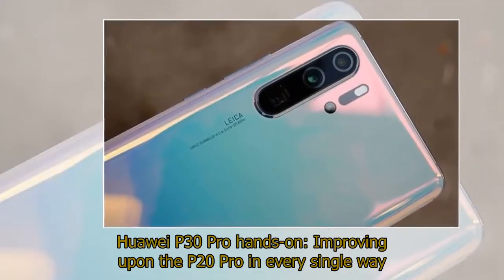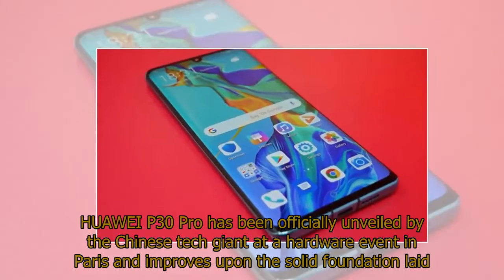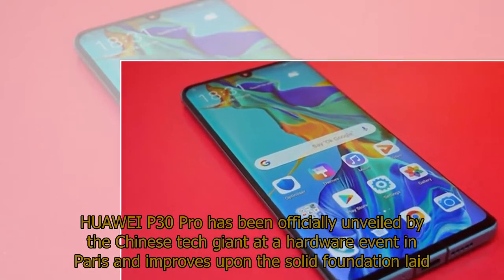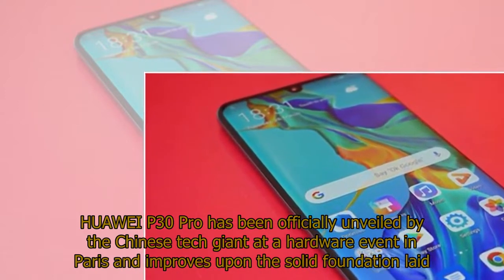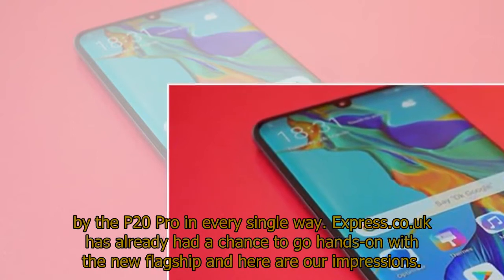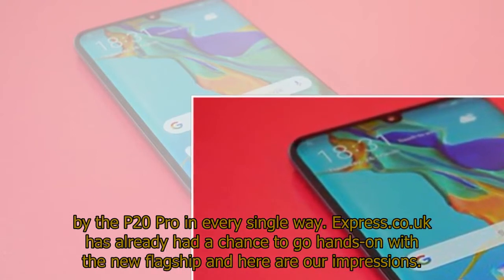Huawei P30 Pro hands-on, improving upon the P20 Pro in every single way. Huawei P30 Pro has been officially unveiled by the Chinese tech giant at a hardware event in Paris and improves upon the solid foundation laid by the P20 Pro in every single way. Express.co.uk has already had a chance to go hands-on with the new flagship, and here are our impressions.